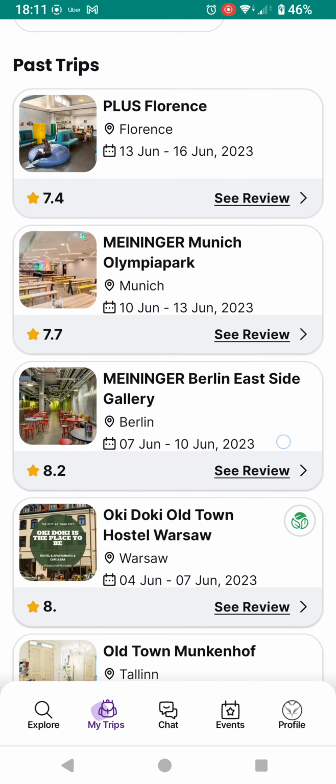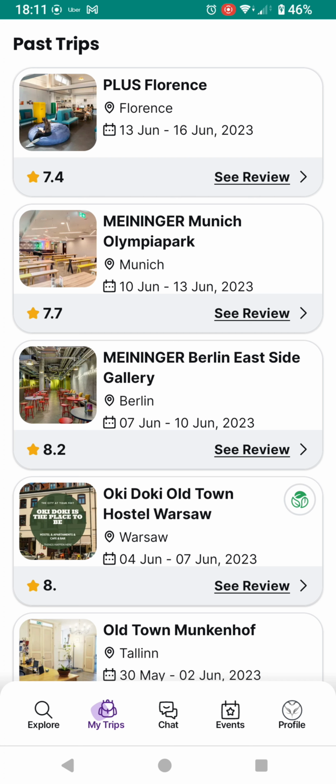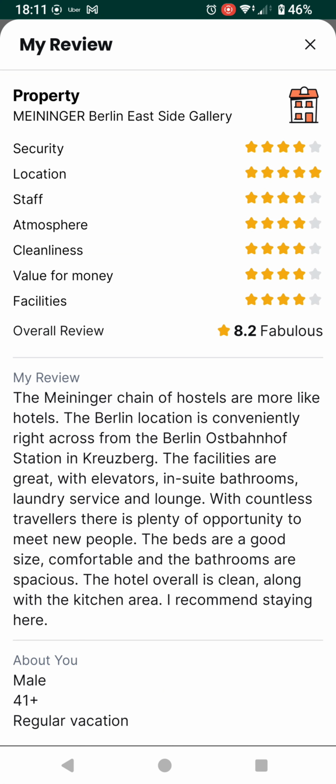Today I'll be reviewing Meininger Berlin East Side Gallery in Berlin, Germany. I stayed there from June 7th to June 10th. I'll go down the categories, with Hostel World allowing me to rate each category out of 5 stars. The first category is security.